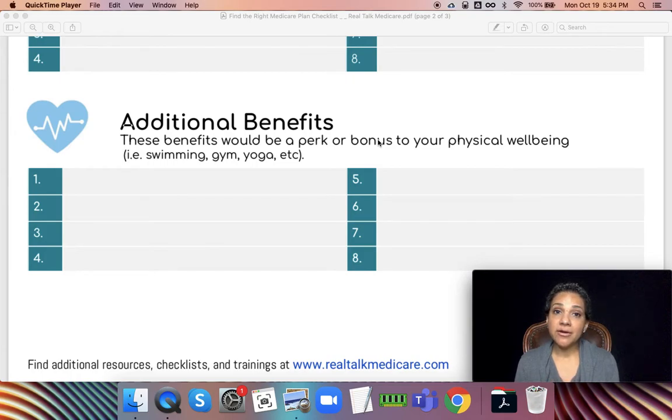And preventative care could be exercising at the gym. My mom loved going to the Y because it was hard for her to walk on a treadmill and things like that, but she felt like she could swim and she could actually move freely without the restriction of being able to breathe or not being able to breathe. So these could be benefits that you think will help you maintain your physical well-being and vitality in your life.